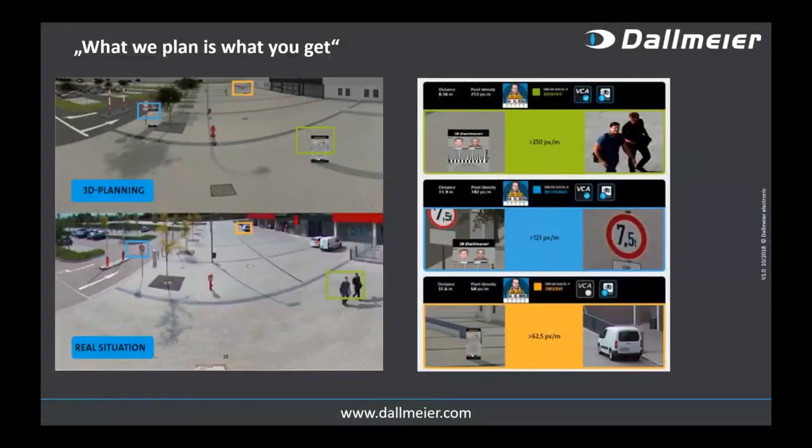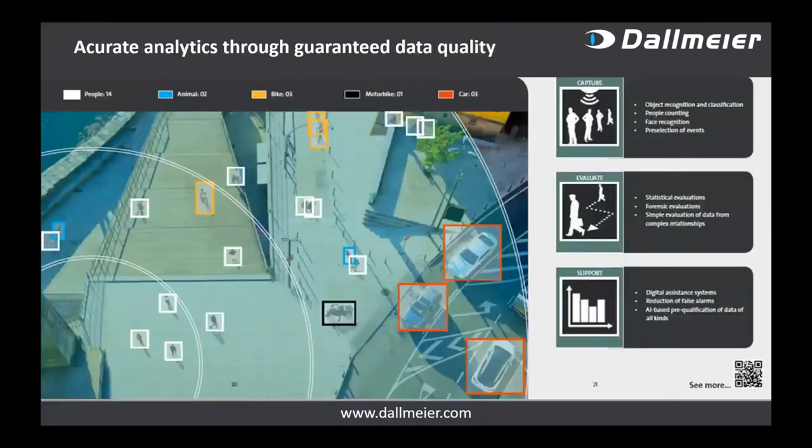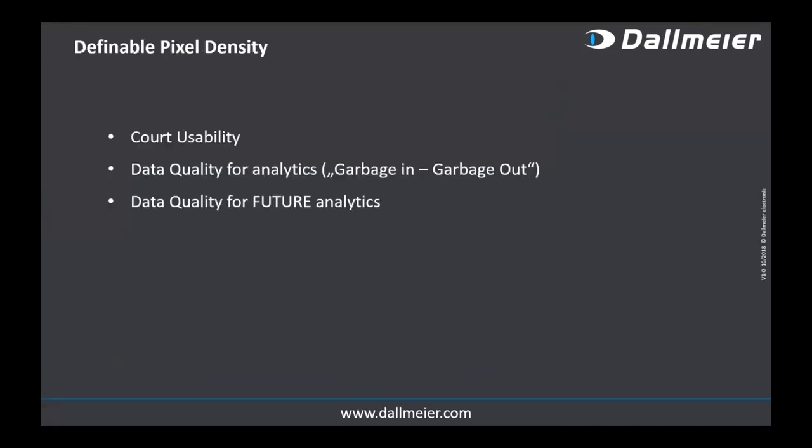And the way we do it when we plan is, on the left-hand side, you see a screenshot on the top. This is the 3D planning view, and then below is the real situation, again with the aforementioned pixel densities. Again, the same applies when I want to run analytics. I need to have the defined pixel density to assure I have the right data quality for my analytics capabilities.